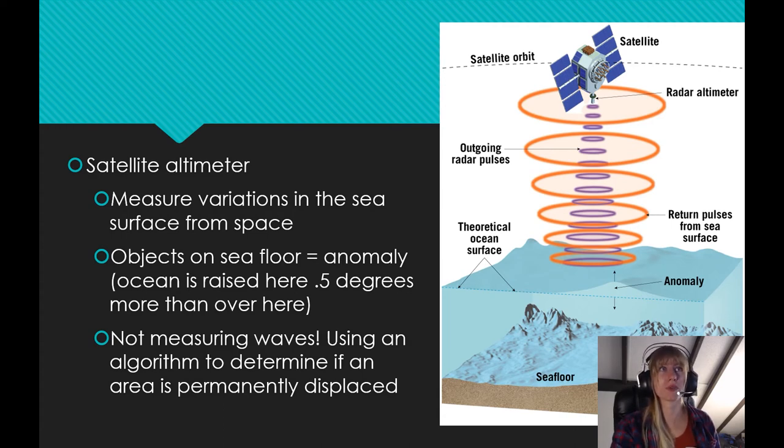So it sounds really weird, but it's the most accurate and precise location, as you can actually figure out where exactly the satellite is at all times. So remember, it's not measuring waves. It actually uses an algorithm to determine if an area is permanently displaced than the rest of the area around it, which is cool. It's kind of neat.